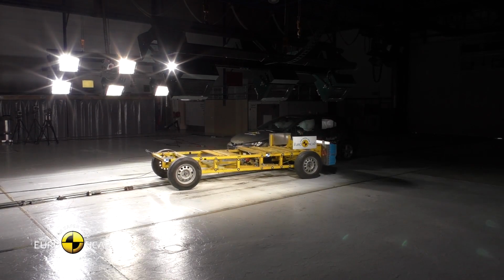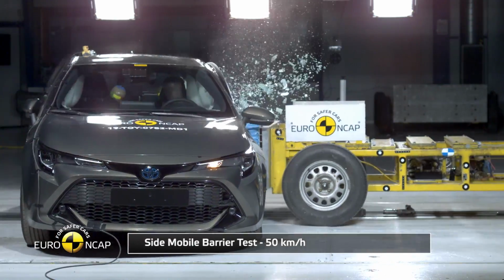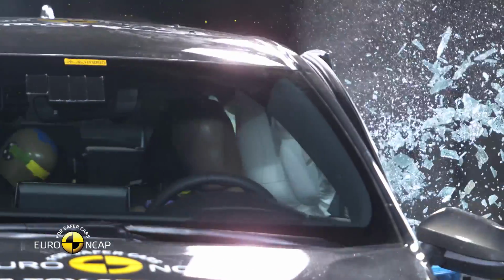So in a year when crash test and collision avoidance tests have got harder and harder, manufacturers have dug in and got brilliant results from it.